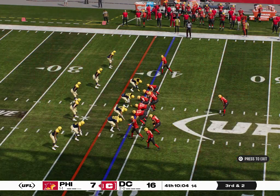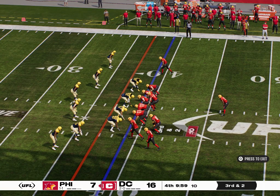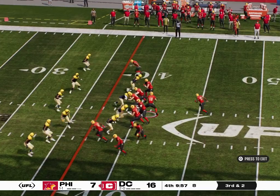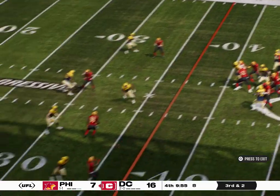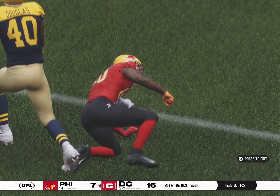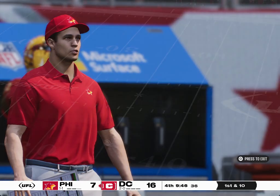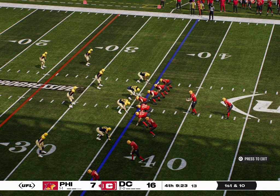The goal of running that drag route is to get it to him for at least a minimal gain with space to add after that. They picked up a good chunk, and there was nearly room to add even more. Throwing the out route, complete. And he'll get them enough for a 1st down. Move the chains! Gotta move them chains! Build momentum and keep that defense on its heels. 1st down, ball at the 36.